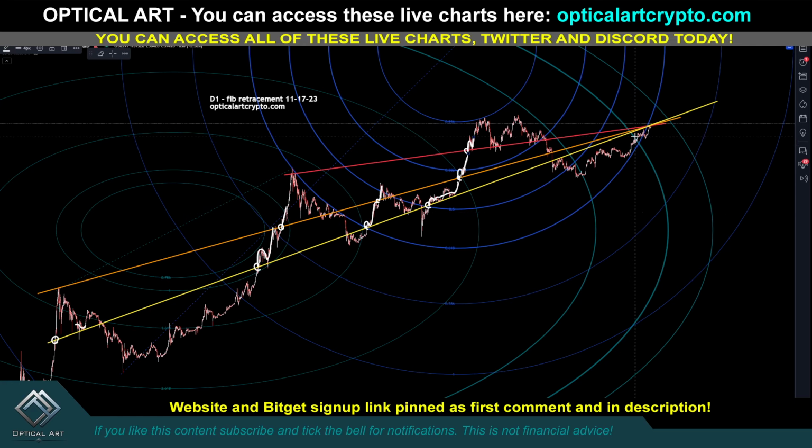So we are above not just one of these lines, but all three of these lines. So it's very possible that we could potentially, I'm not saying we have to, but if we did come back down and test this as support, that would be a great entry if you're not already in a long to enter one, potentially add to your long, that's up to you. But as I said, once we come back down and test it or above it, this would be a springboard to shoot us up much higher. So that is now in play.